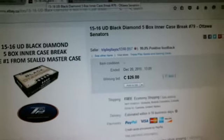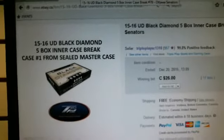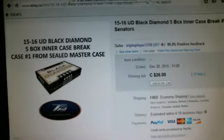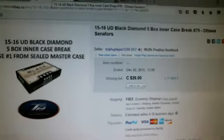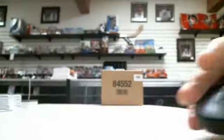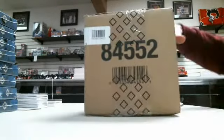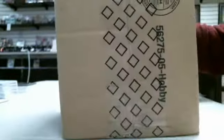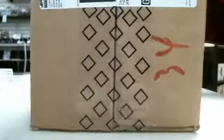All right, first one we're going to do, 1516 Upper Deck Black Diamond, 5-box inner case break number 79. This is case number 1 from the sealed master case. Case number 2 that comes out will be done on box break number 80. Last four of this case, 4, 6, 2, 3.